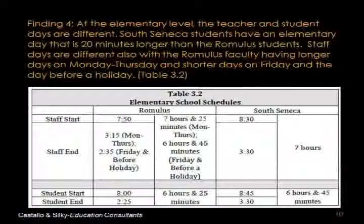We also examined the length of days for students and staff by taking a look at the beginning and ending times of those days. And again, the reason we do this is if your two districts should happen to be combined to become one, it's going to be important that the staff at each grade level range, elementary, middle, and high school, have the same length of day that students at the elementary level, if there's more than one elementary, and you'll see that our recommendation will be that there be a common length of day and, if possible, beginning and ending times of the day for staff and students.